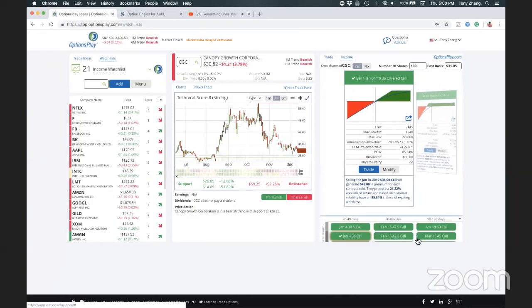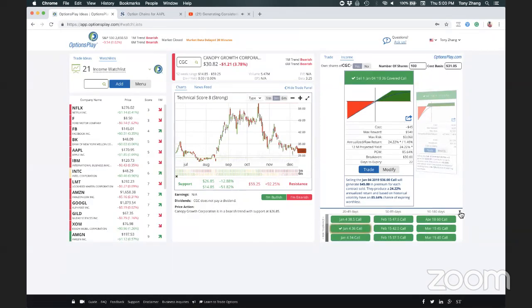You can always pull up your own settings. So for example, if you were a short-term conservative, you would have chosen a 38.5. If you're aggressive, it would have picked a 34. And you can see the full matrix of availability here. So if you want to do longer dated options or more aggressive or more conservative, it's all available to you here under the options grid. So you can always make minor adjustments after the fact.